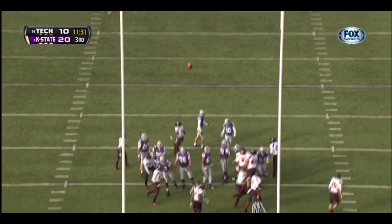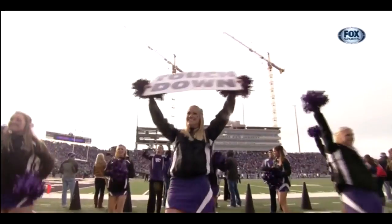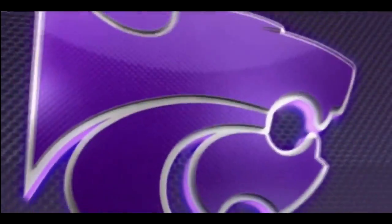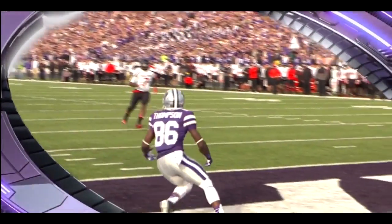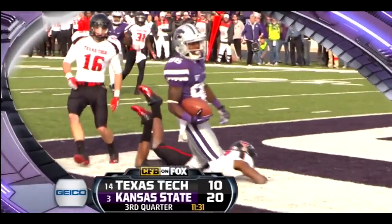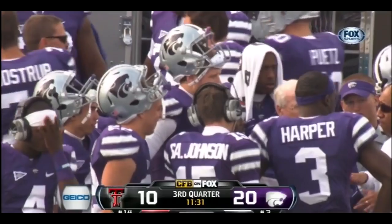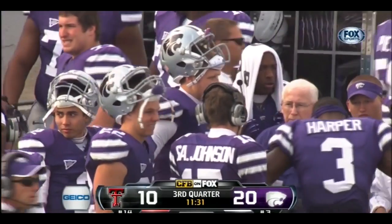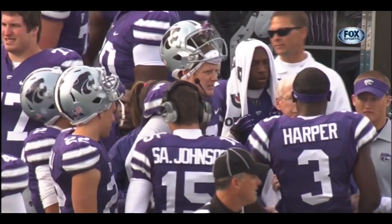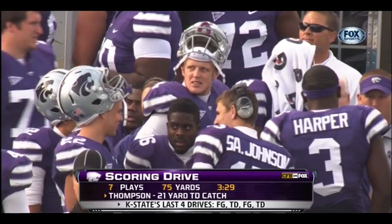Extra point up and good. Collin Klein, a wonderful opening drive to start the second half, and he finds Tramaine Thompson. 21-yard touchdown pass. 20 to 10. 11:31 to go in the third quarter, Kansas State scoring on their opening drive to start the second half.